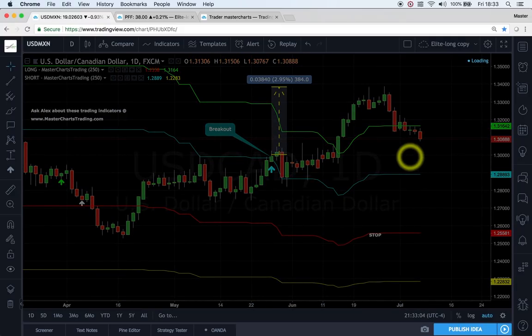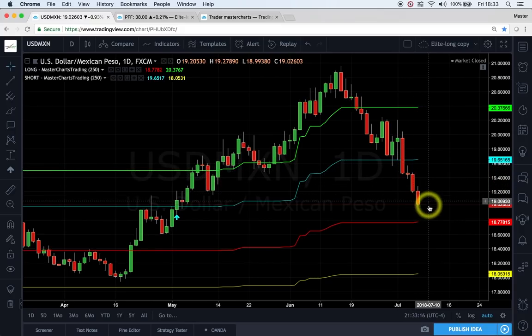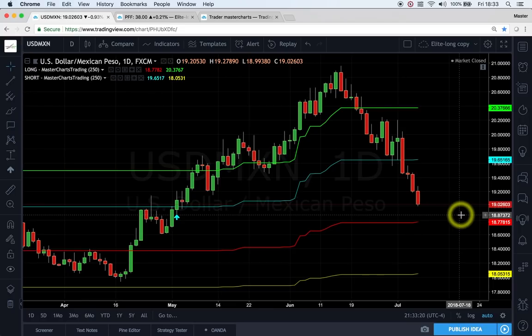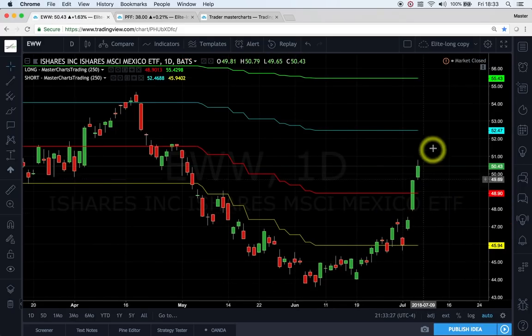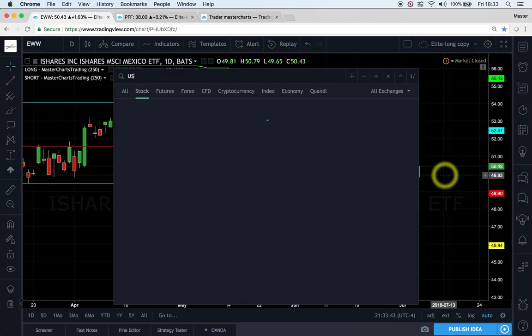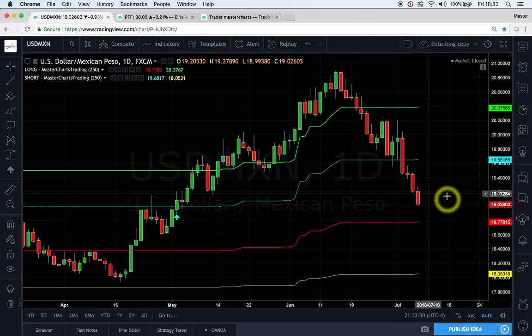US dollar versus Mexican peso, interesting pattern. So yes, a bounce here at the blue indicator line and now a break below this indicator line. Perhaps this is signaling something, perhaps not. Here's EWW, which is a Mexican stock market, responding in a predictable manner to a rally in Mexican peso. I would either short or avoid this chart currently, but I am looking at US dollar versus Mexican peso and see if we're gonna get a bottoming pattern here and then a rally. Now, if I was trading it, I would buy it on close above this level currently, 1965.